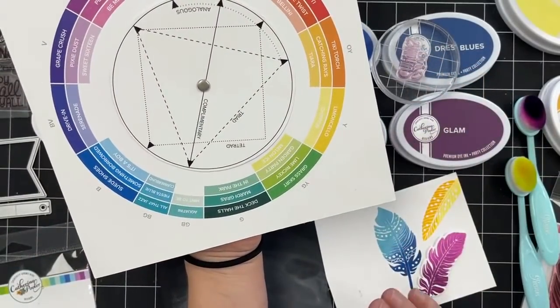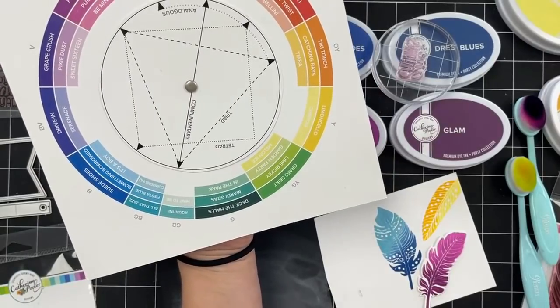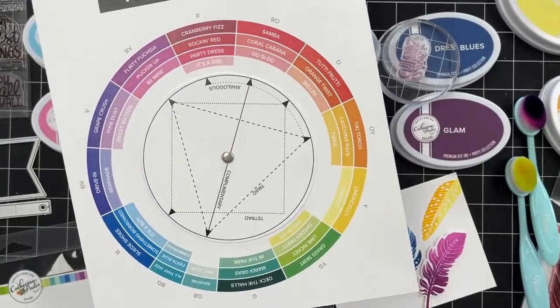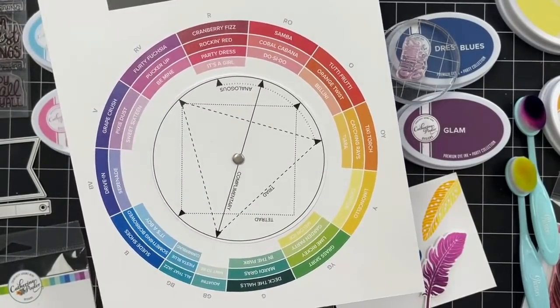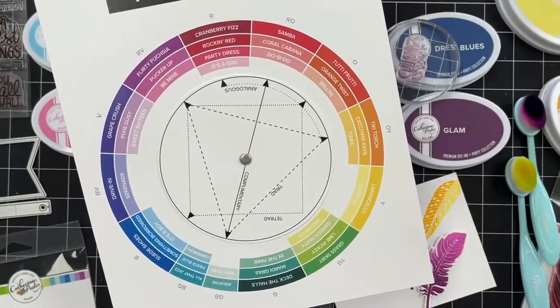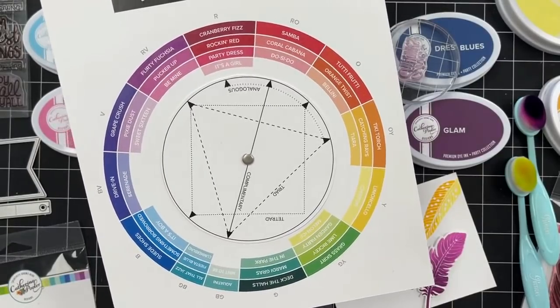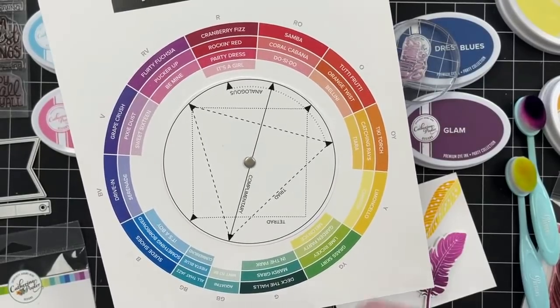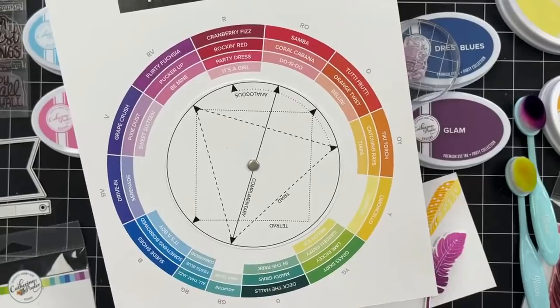And we want to remind you also that this is a suggestion. Yes. Sometimes your eye might see color a little differently, or maybe things are eye-pleasing to you in a different way. We always encourage you to take creative freedom and just put the colors together the way that makes you happy. But this is our suggestion. This is how we use them.